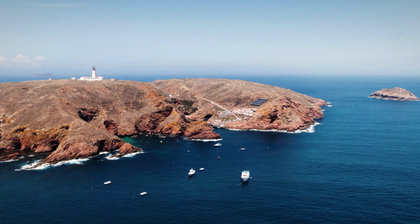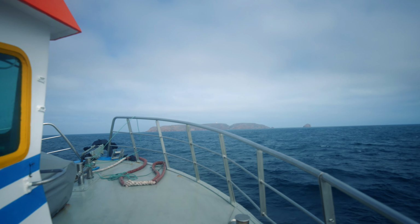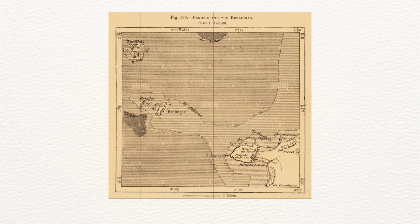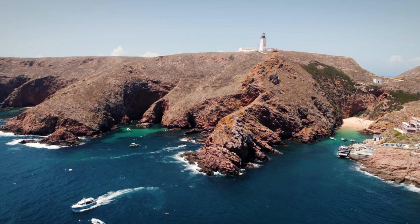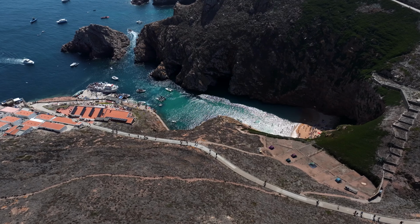On the edge of the Atlantic Ocean, there is a small archipelago of islands, only 12.6 kilometers off the coast of Portugal. Still to this day, the Berlengas Islands are considered one of Portugal's best-kept secrets. To us, this island sounded like a secluded paradise, and we had to see it for ourselves.